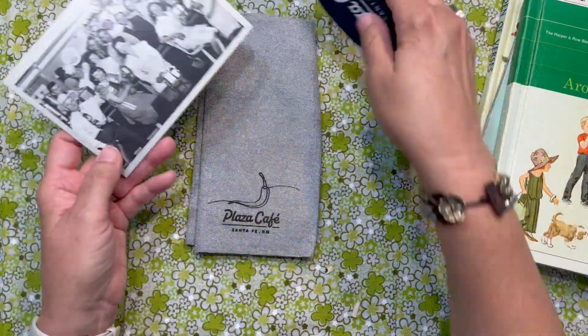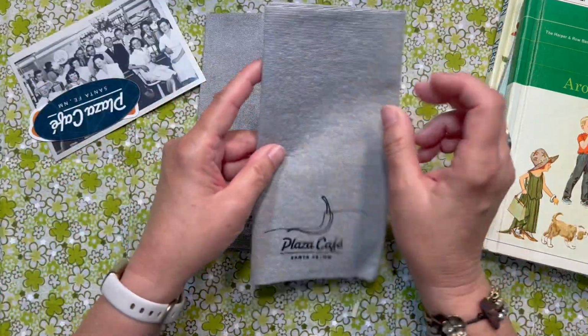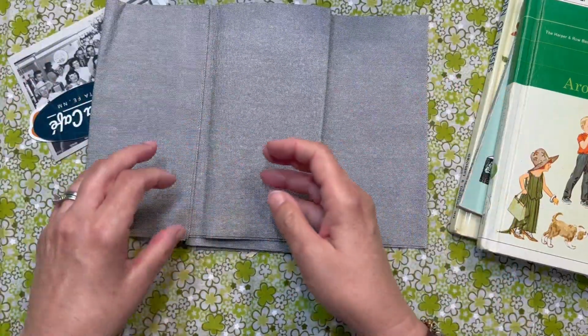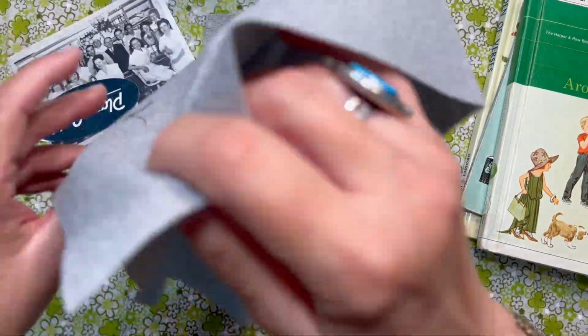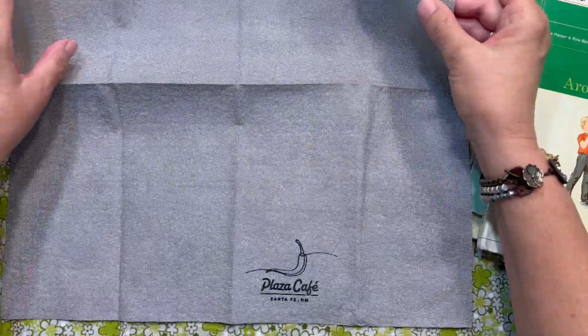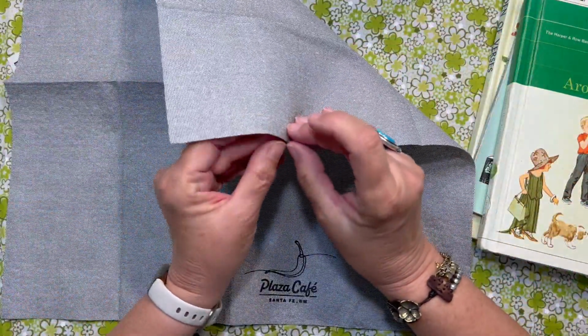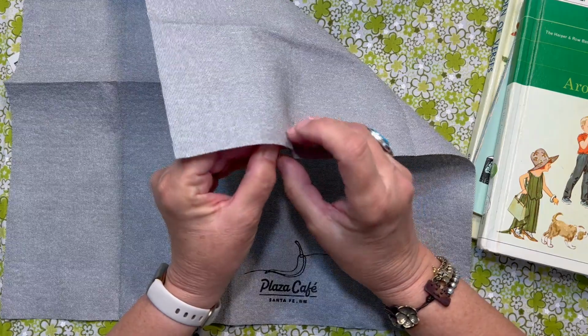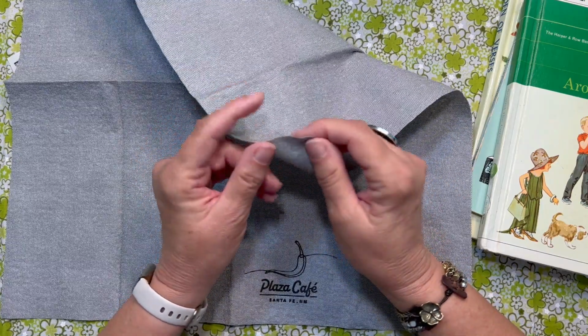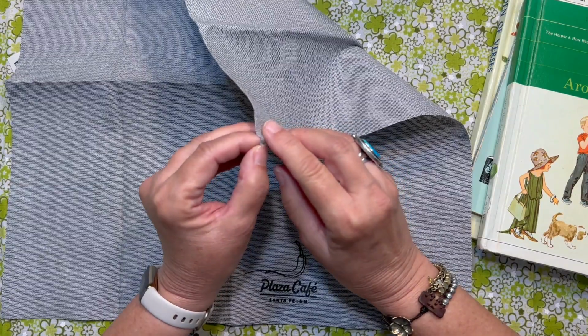So that was fun. And the other fun thing were the napkins, right? I'm kind of a napkin hoarder. We all know how much we love to decoupage with napkins, but look at this. I've never seen a napkin like this in a restaurant. I'm trying to see. So it looks like it's just one layer.